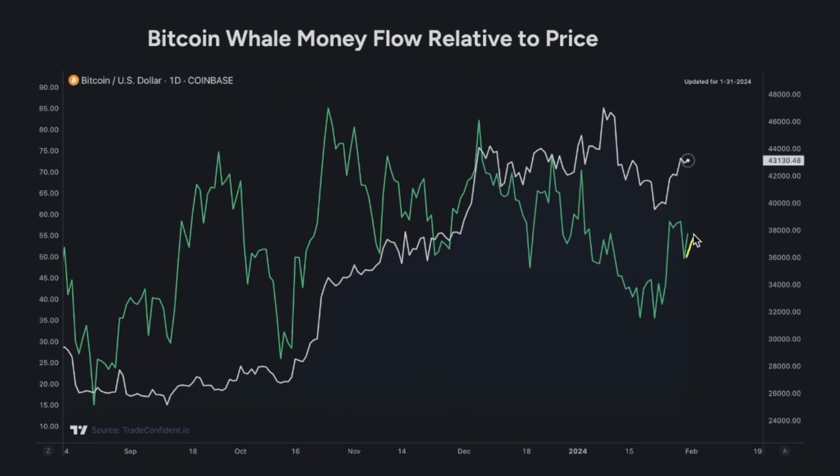As whale money is moving into the market, this should push the price of Bitcoin up. But once again, I do think this move up is going to be short-lived. At maximum, a move to $45,000 before the price moves back down. So watch out. As soon as you see this green line tick downwards, this could be an indication that whales are about to begin selling out.